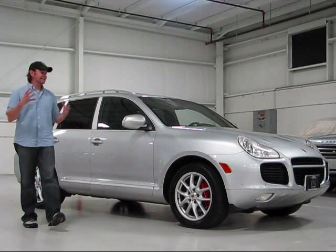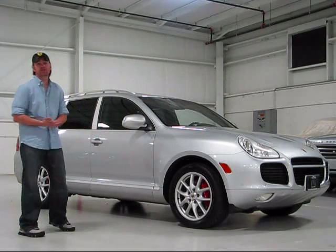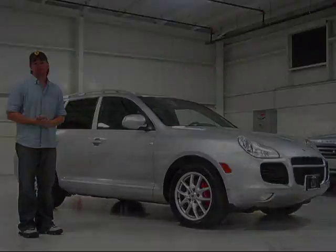Up close with one of the most athletic sport utilities in the world. This is the 450 horsepower Porsche Cayenne Turbo.